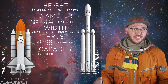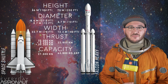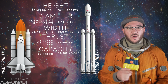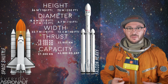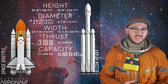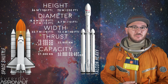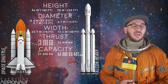The Falcon Heavy, on the other hand, can put 63,800 kilograms or 140,000 pounds into orbit when fully expendable, which it probably won't do very often. When all 3 cores are to be recovered, which it sounds like they'll probably do most of the time, the payload capability is about half that, so around 30,000 kilograms or 66,000 pounds into low Earth orbit. And since the whole point of the Falcon Heavy is to reuse as much of the vehicle as possible, let's go ahead and quote that 30,000 kilogram as its usable payload to orbit.